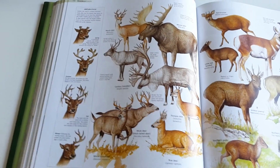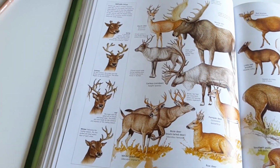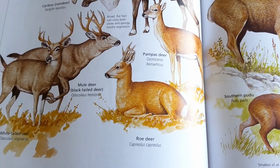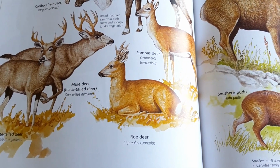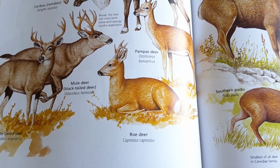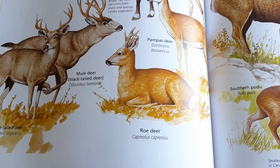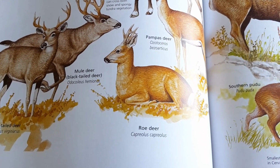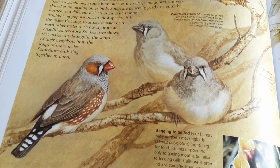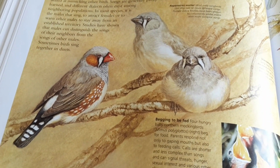So here is a page with a lot of deer. A lot of deer. This is roe deer. It is not very big. It has the size of a large dog, I think. So, this is the most common little deer in the Netherlands. I didn't see these birds, but look what a beautiful, beautiful painting. Absolutely gorgeous. Wow.